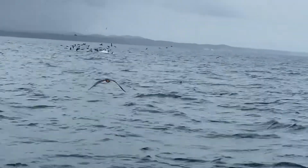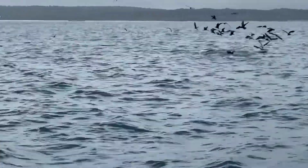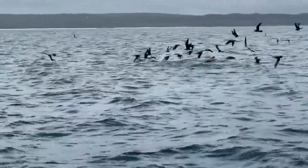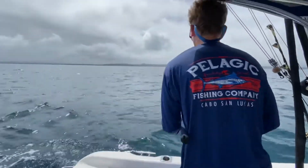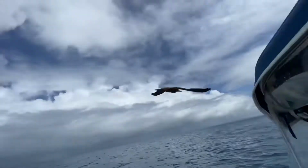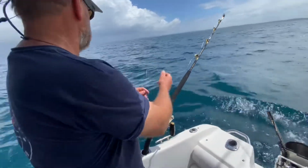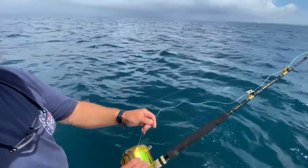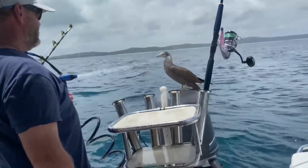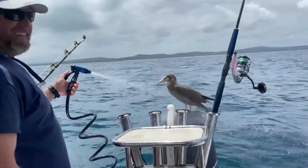Follow our bird. Now it does look like I'm charging into a school here on the plane, but that's because I'm zoomed in. One of the things you shouldn't do is charge into schools. You're just going to end up spooking it and ruining it for anyone else that's there. Things had really quietened down. Couldn't even raise another shark. But old mate enjoyed that, I think. He likes it.